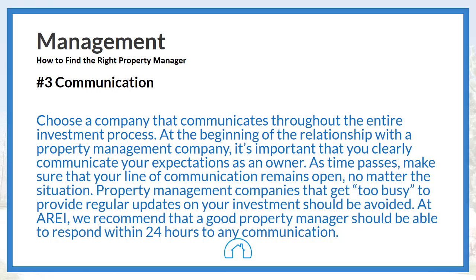Communication. So choose a company that communicates throughout the entire investment process. At the beginning of the relationship with a property management company, it's important that they clearly communicate to you your expectations as an owner. As time passes, make sure that your line of communication remains open, no matter the situation. Property management companies that get too busy to provide regular updates on your investment should be avoided. At AREI and American Real PM, we recommend that a good property manager should be able to respond within 24 hours to any communication. And that is what we instill every day into our entire staff.